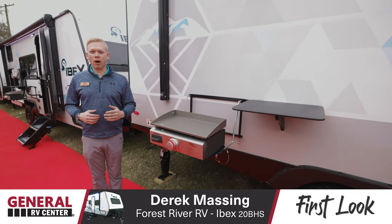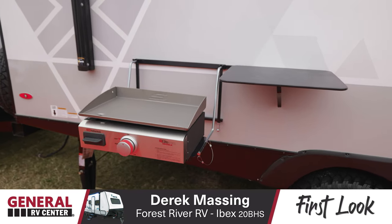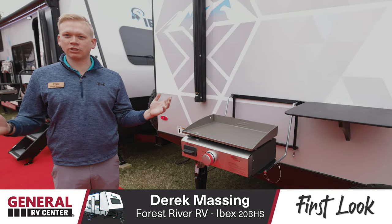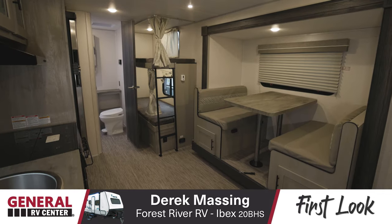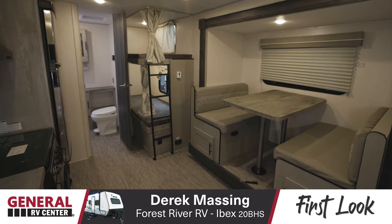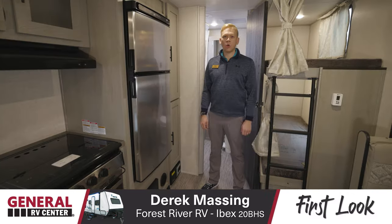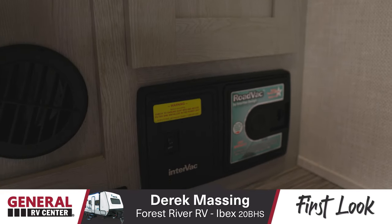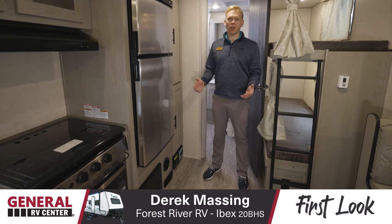Outside cooking is a must, and with Ibex, it's easy. With an outside griddle top, prep station, high pressure spray port, and LP quick connect, cooking outside is easier than ever. When it's time for cleanup, it's easy with Ibex with a standard onboard central vac system. Simply kick the kick plate up, sweep everything in, and you're done.